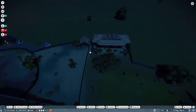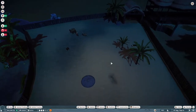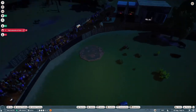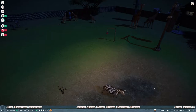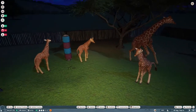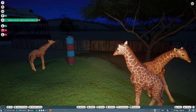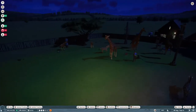Anyways, so... Let's turn our little light on. We have the bison, of course. Lovely bison pen. High amounts of litter. Yes, I know, you guys litter like crap. We have our zebras and giraffes. Look, I've got three little babies, and they're all hanging out together. Isn't that so cute? Look at them, they're so cute. Three little baby giraffes. Oh, that's a zebra.